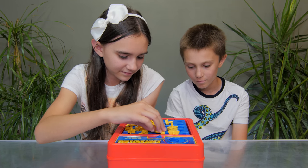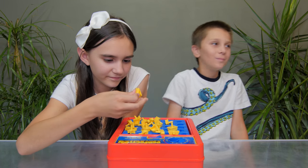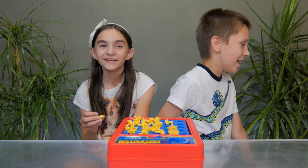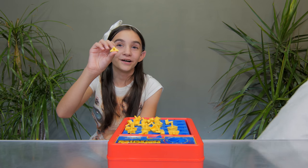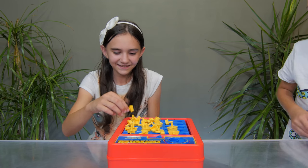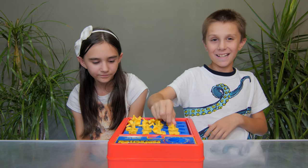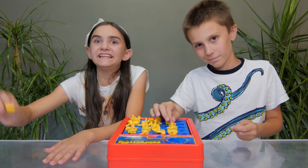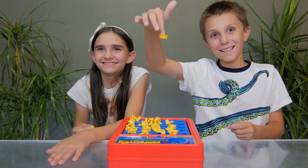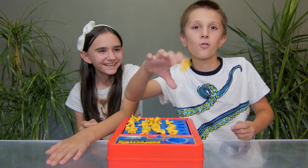Well, this is definitely a great game to test your focus, hand-eye coordination, and shape recognition, right, guys? He really triangled that one. Another good one. And sometimes, you know, adults can mess you up if your hands are a little bit sticky. Yes, your hands are nice and sticky. See? Look, I'm not even holding on to it.